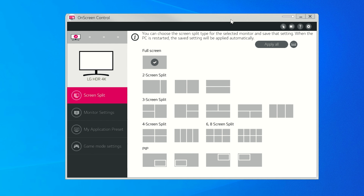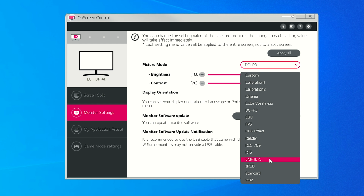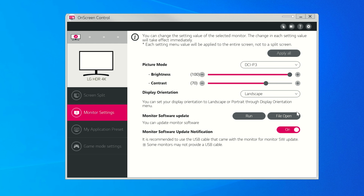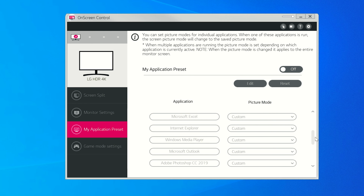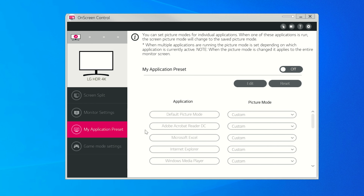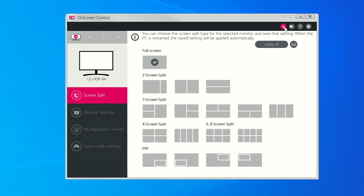LG also provide their on-screen control center software which lets you control the screen through Windows with your mouse. Normally software like this needs a USB connection to the PC or laptop so you can manage it. However, I found it to work with just DisplayPort only, which I'm still a little confused about. The software lets you set different screen splits, change picture modes, update the monitor, adjust response time, enable FreeSync, and more.